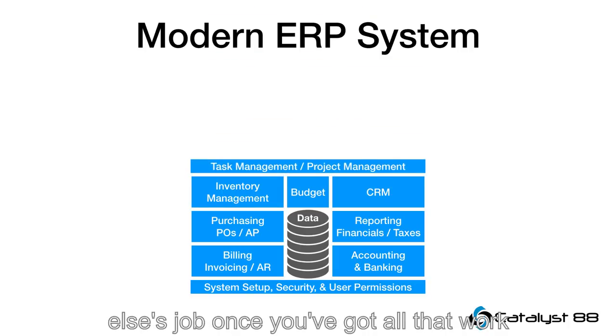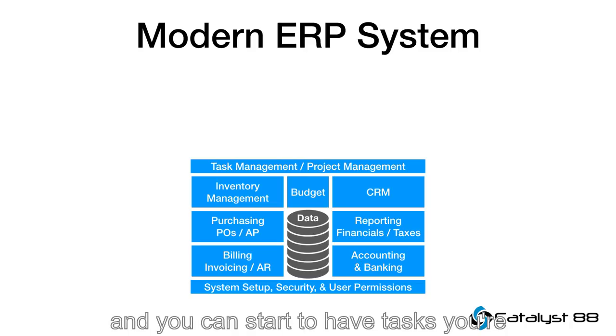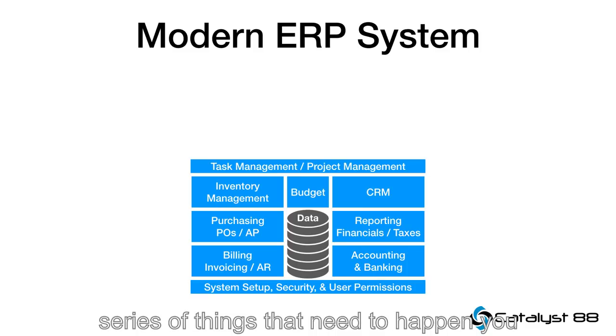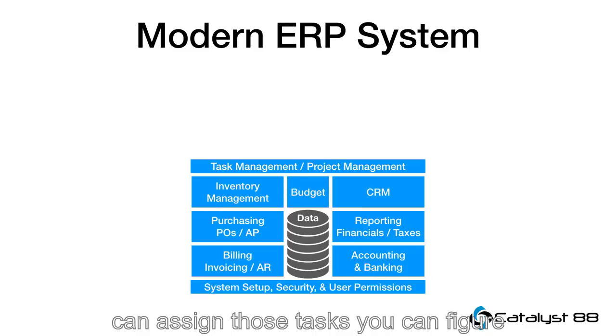Once you've got all that working, you can start to have tasks. You're introducing a new product. It's got a series of things that need to happen. You can assign those tasks. You can figure out if you're on track. It ties into your budget, right?